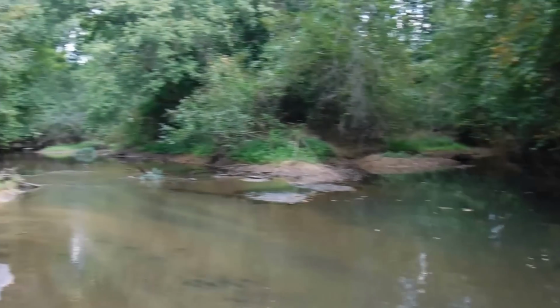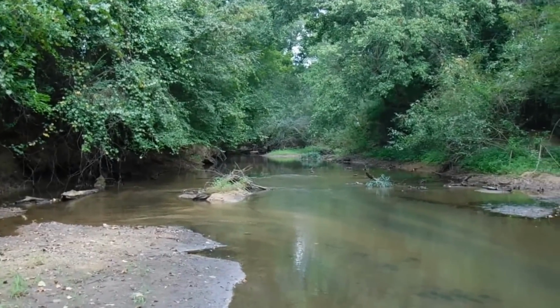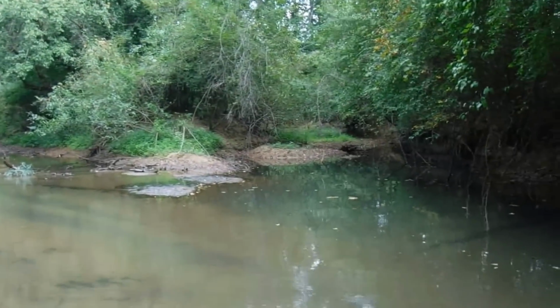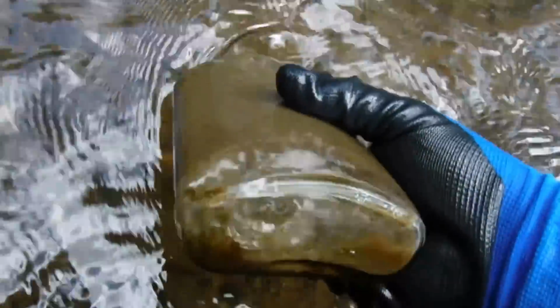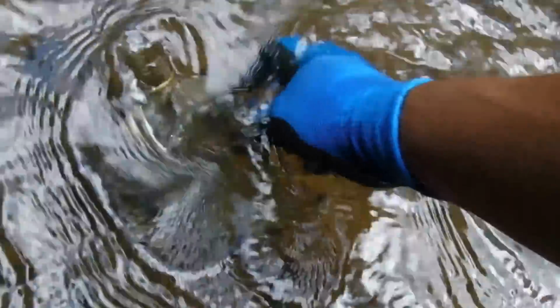We got a couple of options here. I don't know if this is a rock or a bottle. So, oh, it's a bottle. It was just the side of it showing. But it's not old. So, I will remove it.